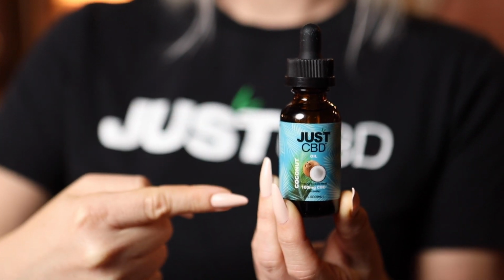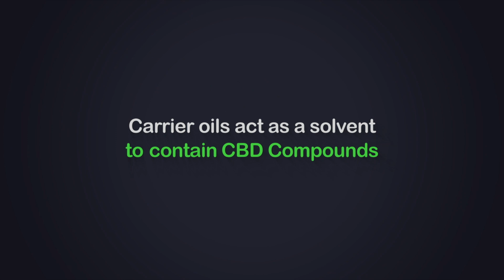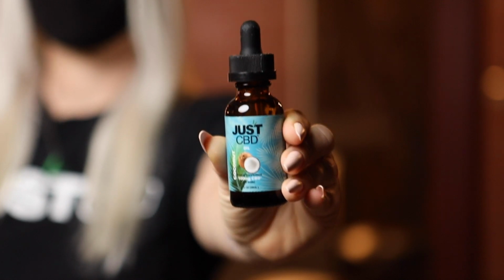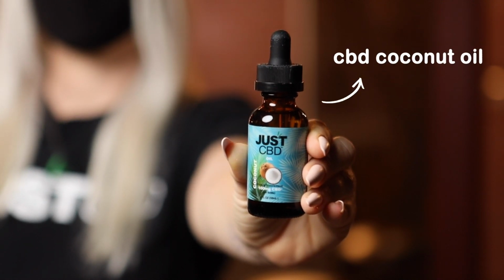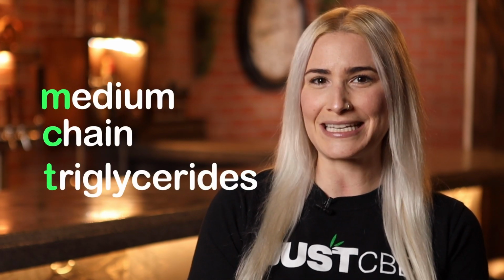What are CBD carrier oils? As you might have figured out from the name, a carrier oil carries or holds CBD and any other components that may be derived from hemp. In other words, a carrier oil acts as a solvent meant to contain the compounds for easier consumption in the future. But one thing you'll learn when choosing a CBD oil is that there are many carrier oils to choose from. Coconut oil is an especially popular choice when it comes to CBD carrier oils, more so when it's in the form of extracted medium-chain triglycerides, or MCTs.